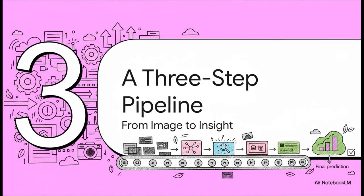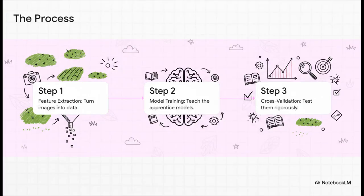All right, we've met the players. We have our tools. Now let's look at the actual process, the assembly line that takes us from a simple photo all the way to a useful insight. The whole pipeline is actually pretty straightforward. It boils down to 3 main steps. First, we extract the important information, the features, from the images. Then, we train our apprentice models with that info. And finally, we put them through some tough tests to see how well they've actually learned their job.